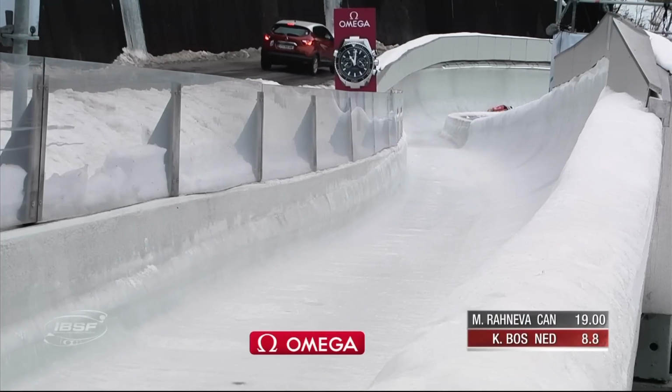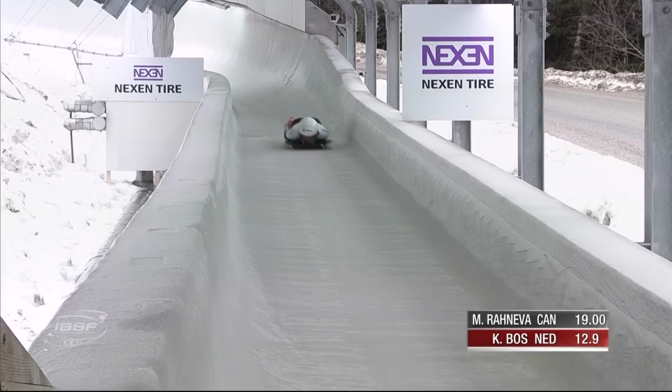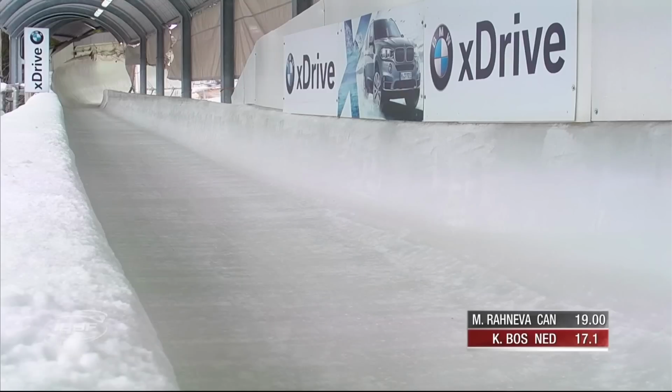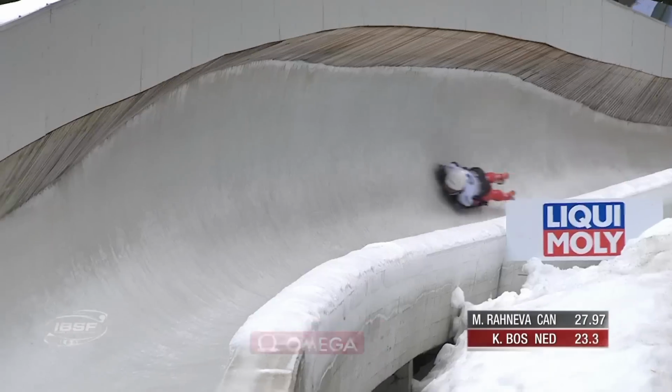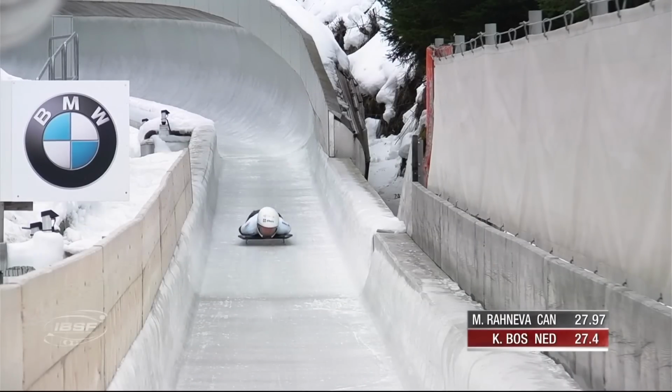5:34 start from Kim. One thing when you're watching Kim on the start ramp is how linear she is. There's not very much side-to-side movement. She's very efficient with her steps, and that helps her push fast. She doesn't necessarily look like she's moving very fast, but she's getting after it. 700ths away. This is a very speedy run from Kimberley Bos.